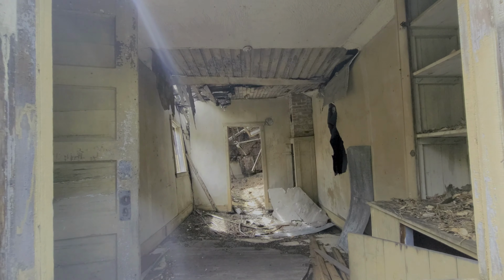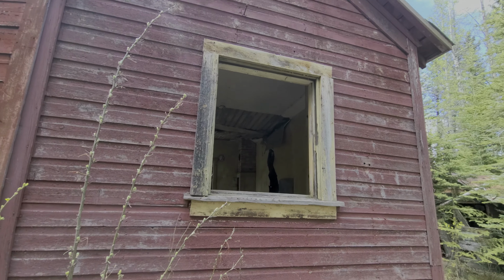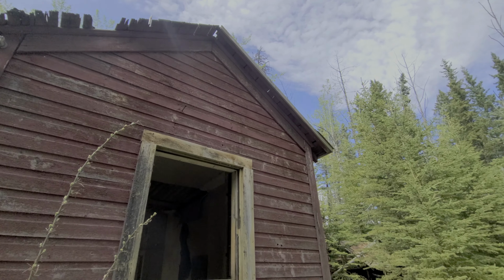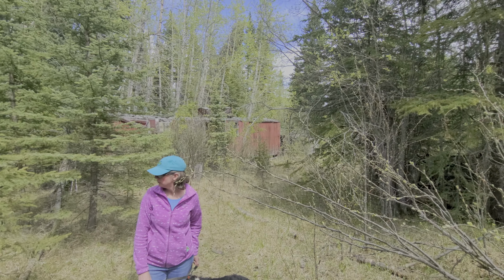Really not much left inside, but the mere fact that it still exists is incredible in itself. Probably a residential building. Miner's cabin, maybe? Yeah, it could have certainly been an old miner's cabin.